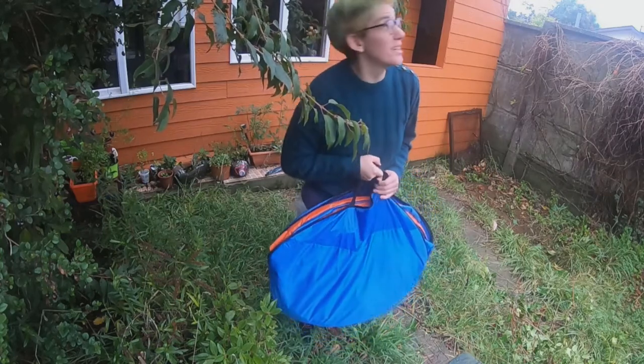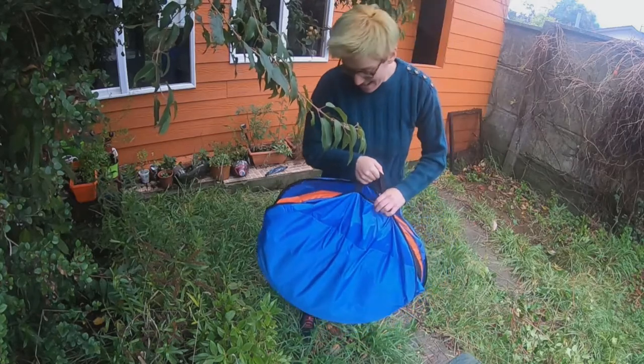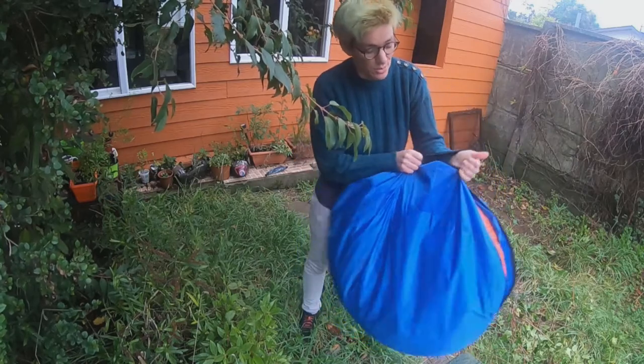Hey, so it's been raining and probably gonna rain again. So I figured I'd test how this pop-up tent works in the rain.